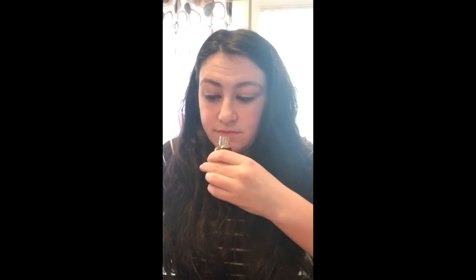There's peaches and mint. So when I first smelled it, I just got peach. The second smell, I was getting pretty much just mint. And by that third smell, it was this really nice blended combo of peaches and mint. And I really like it, actually. That's gonna be a good one too.